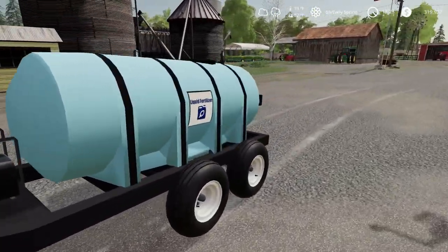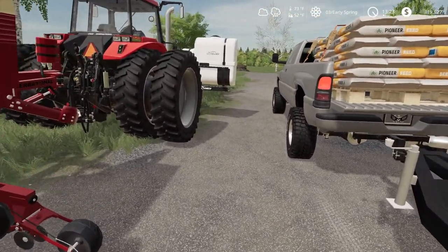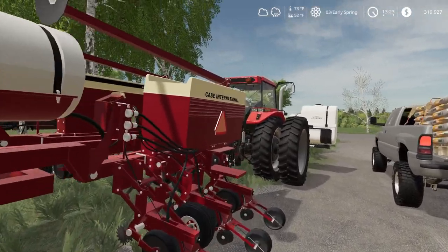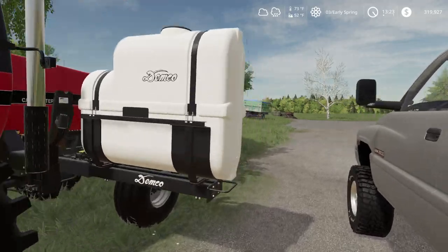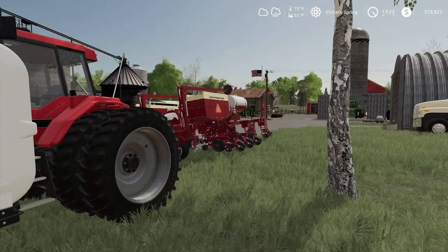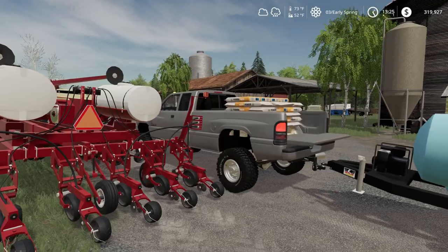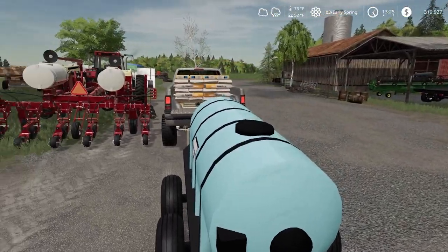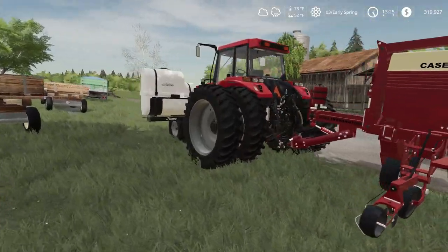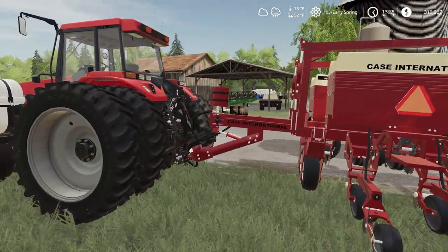So we got back to the farm. Now we just need to hook this up, run the hoses, fill up the planter here. So just gotta fill up these boxes, fill up these front Demco tanks, and then hopefully we can start planting, if there's no major issues. Alright, so we got the planter filled up. We put all 1,000 gallons into the planter. I didn't realize it held more than 1,000 gallons, so hopefully that'll be enough for our field.